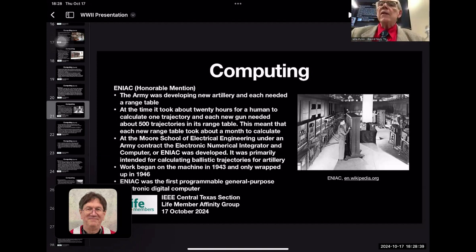Yet with 500 trajectories needed, it would take about a month for a human to make that calculation and produce that table. And the military was coming up with one new artillery piece after the other. The Army saw the need to automate this, and so they contracted for ENIAC to be designed.